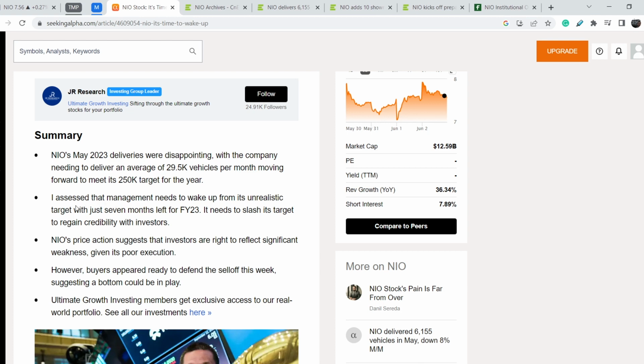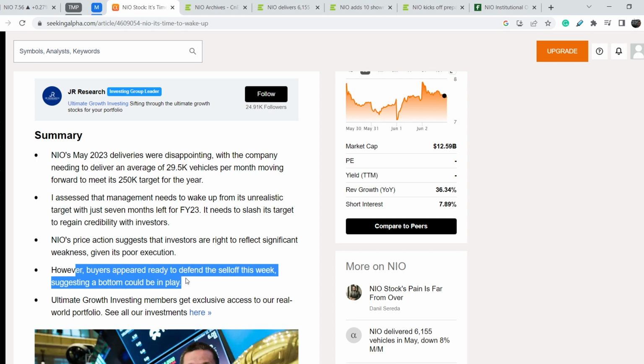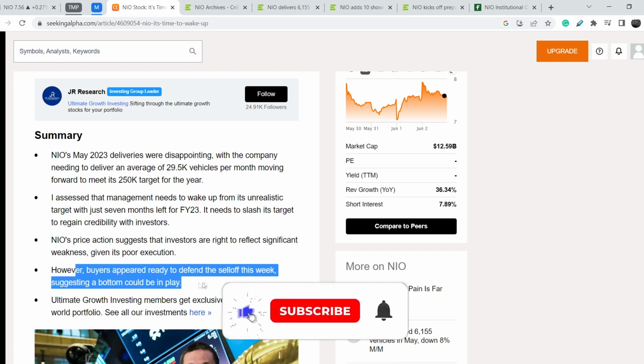I assessed that management needs to wake up from its unrealistic target with just 7 months left for full year 2023. It needs to slash its target to regain credibility with investors. NIO's price action suggests that investors are right to reflect significant weakness given its poor execution. However, buyers appeared ready to defend the sell-off this week, suggesting a bottom could be in play.